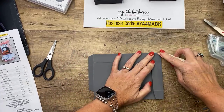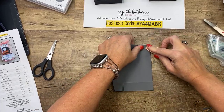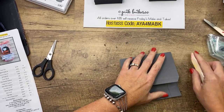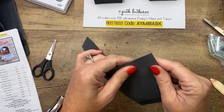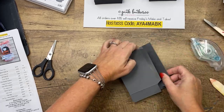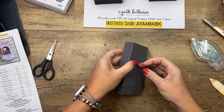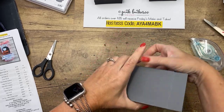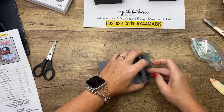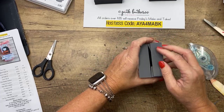Now, it's going to be kind of thick right here, so go back and burnish those lines. All right. So now put your adhesive here and fold over. Okay. So now we've got an open top box. So we'll fold in the sides and put a little bit of adhesive there on the back tab first.